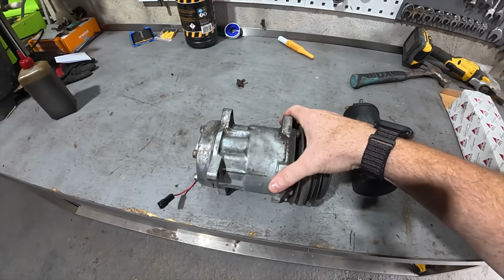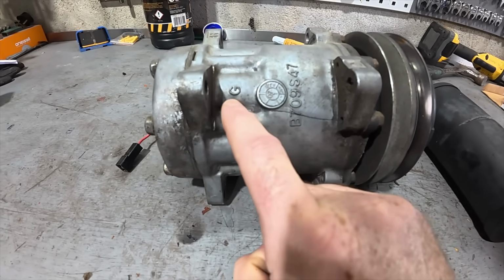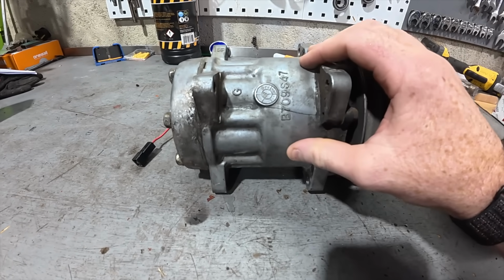Before telling you more, I'll just show you what was wrong. This is our old compressor here, and you can see a line. Do you see that line there? Well, that's not just a line, that's an open crack.